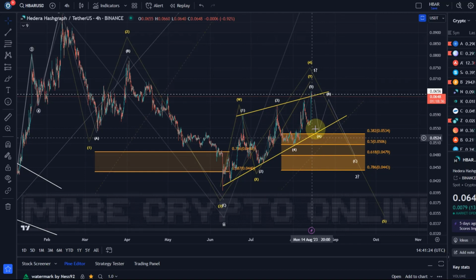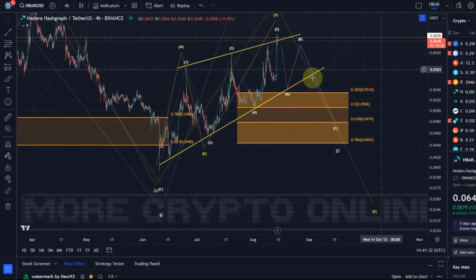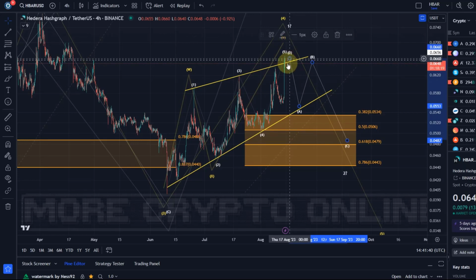Okay, so this chart already came into our support area. This is what it's meant for. If anybody wants to use the parameters here for trading, this would have been the spot for a long trade potentially. As I always say, and I cannot stress that enough, don't trade the count, trade the setup, trade the boxes if you want to, okay?